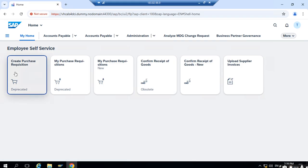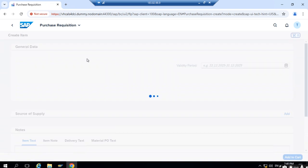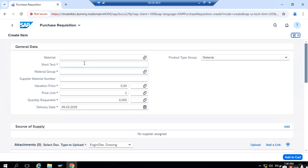Although this application is deprecated, we'll try to create a purchase requisition with it, as it is available for use in this version. So I'm clicking on the create purchase requisition application. Click on create item. Here, I want to purchase some indirect items, such as a laptop. In the document type group I will select material, because I want to purchase indirect material.